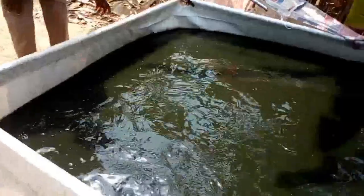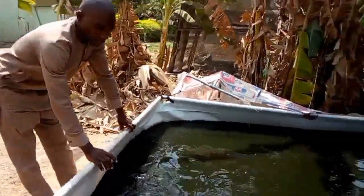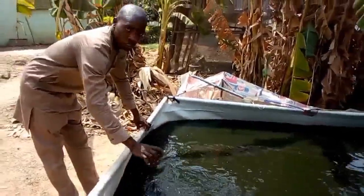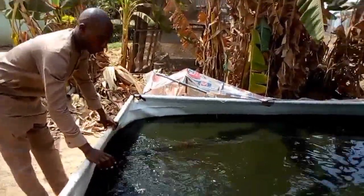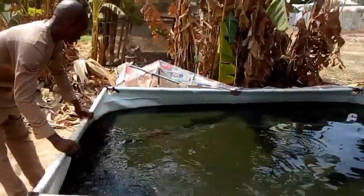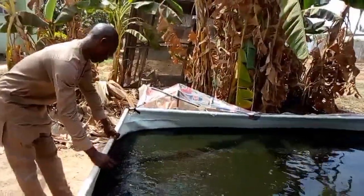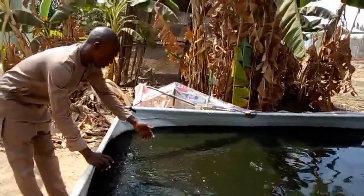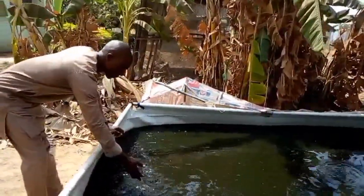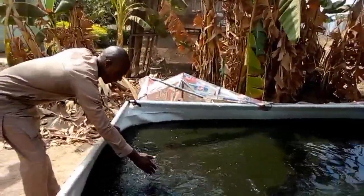So this is it. I see this one now. Those are bigger fishes. You can see the real fish. Are you seeing the fishes? Yes, I'm seeing the fish. They're moving from that pond. See? You can see.